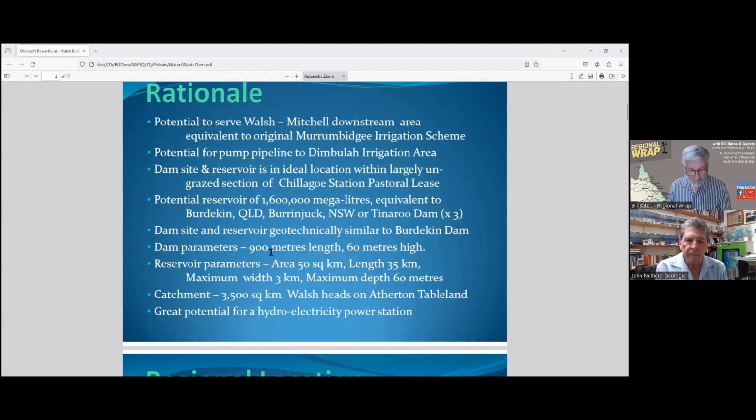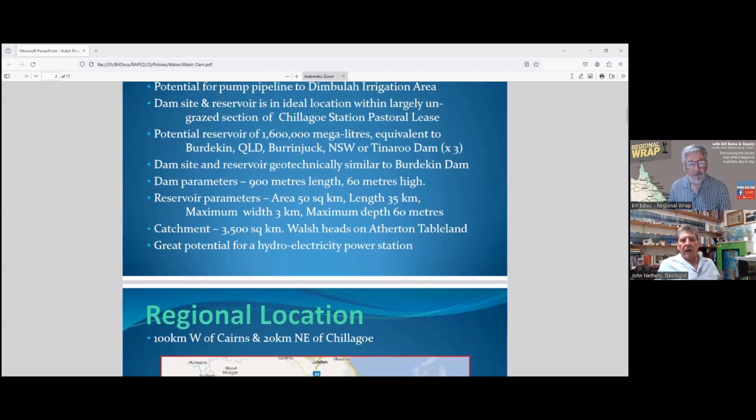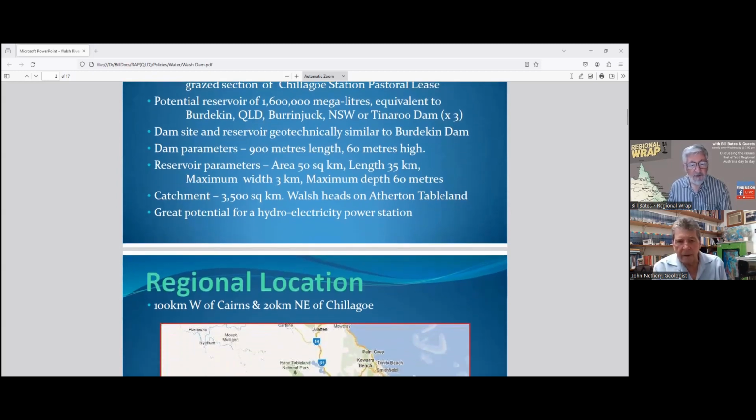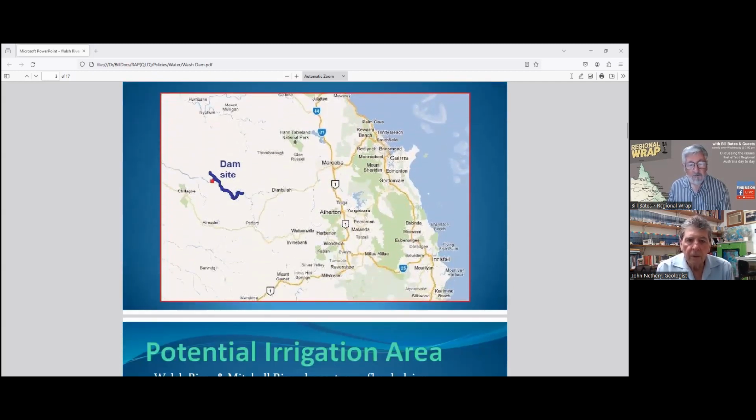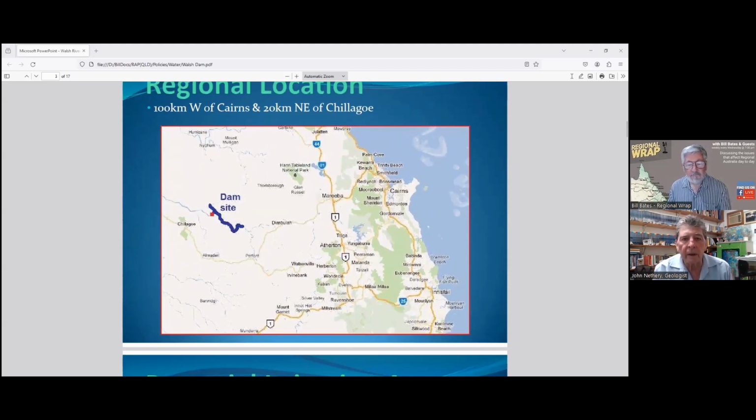There's a fairly substantial dam, 900 metres long and 60 metres high. That would be close to the Vertican Falls Dam, I think. Yeah, it's about the same size. As for my calculations of volume, that was pretty rough and ready. I just did an average width and an average depth and a length and basically came up with a number, but that wasn't an accurate number. It's just a bit of a guess, really.